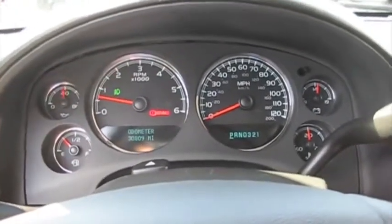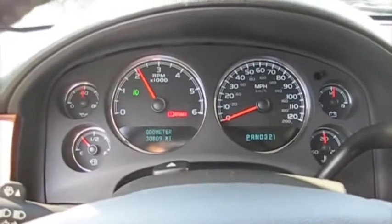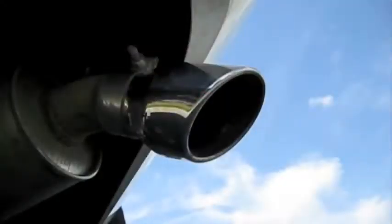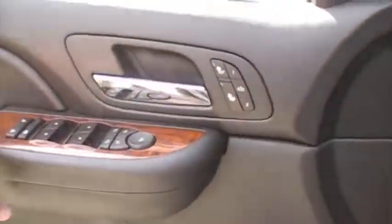It's a good sounding V8. Not bad at all. I'll go ahead and shut the door.